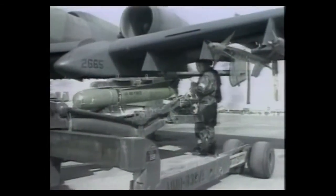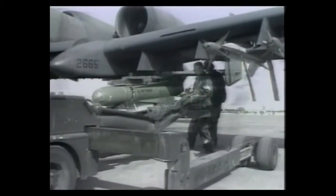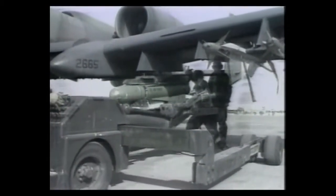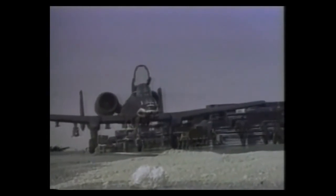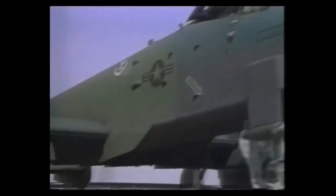Many doubted whether the Warthog could adapt to the new missions of the post-Cold War era. But the Warthog rose to the challenge, and during the Gulf War, served brilliantly in a variety of roles. Despite only flying 30% of the sorties, the A-10 was responsible for more than 50% of the confirmed bomb damage. And only 6 airplanes and 2 pilots were lost, a remarkable rate considering the danger of the missions.